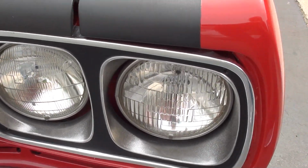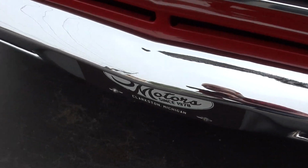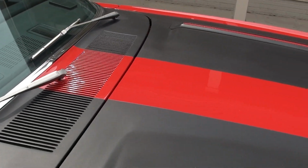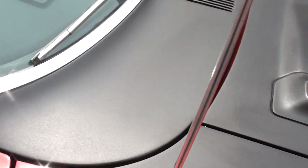And again, it's just as nice on the bottom as it is on the top. Pretty car, guys. It's got the black performance hood striping. It's a factory N96 car as well.